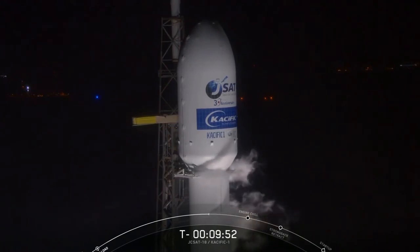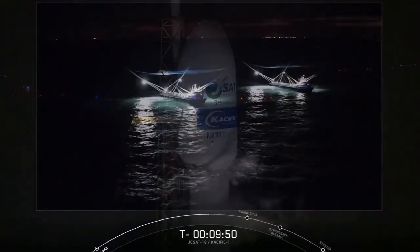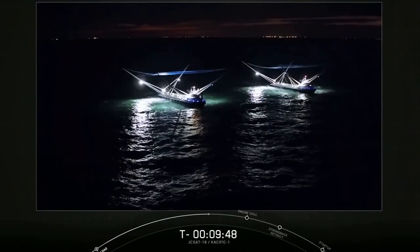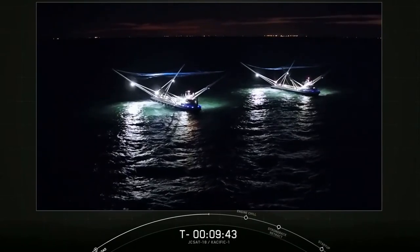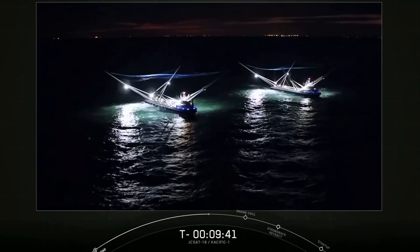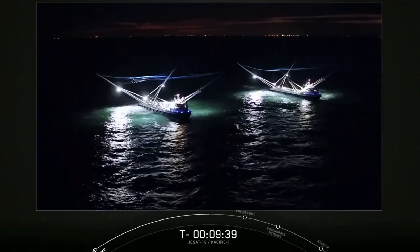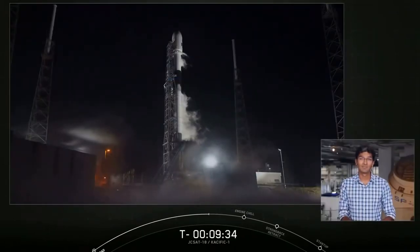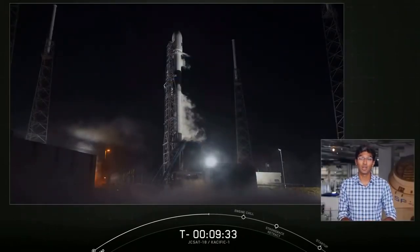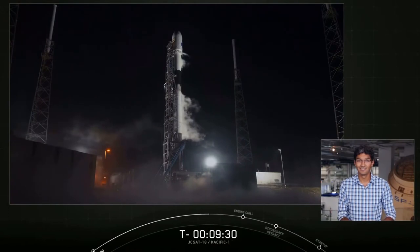Now, we are attempting to recover both the fairing halves today on our recovery vessels, Mystery and Mischief. Our hope is to catch one of the halves in Mystery's net and the other in Mischief's. We will not have live coverage of the fairing recovery attempt, but please stay tuned to our social media for updates as we receive them. So with that, let's take a closer look at the rocket and the satellite.